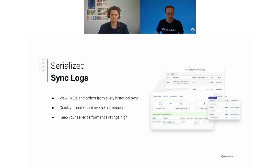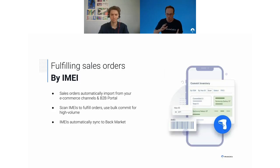So those are our serialized sync logs. So that was kind of talking about when you're getting your listing set up on the channels and making sure that your listings are syncing properly. That's one side of our integration. Then there's this other side. As you sell your actual listings, you have sales come in from the channels that you're selling on. So when you get sales orders coming into WholeCell from Backmarket, we have some pretty sophisticated tools that allow you to attribute, we call it committing IMEIs onto those sales orders.